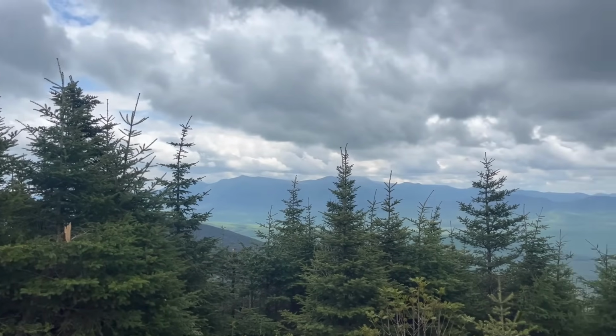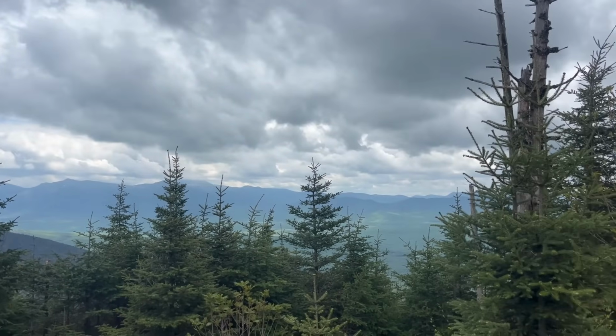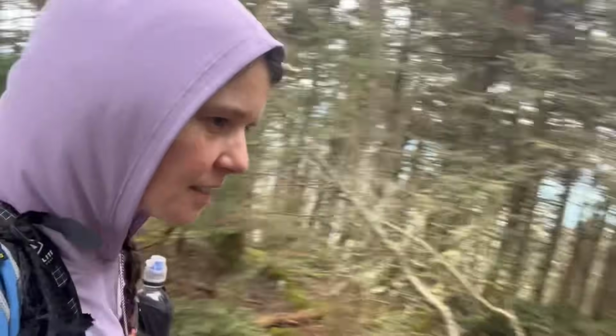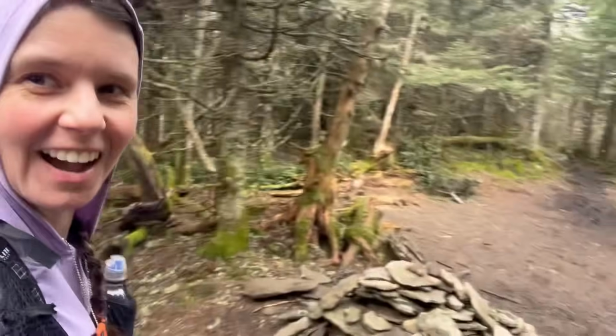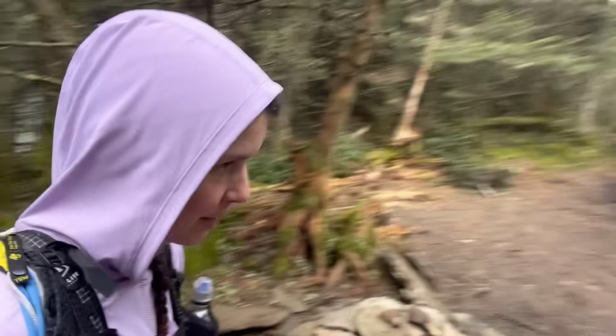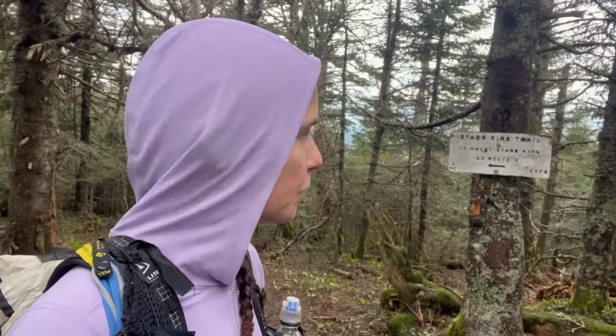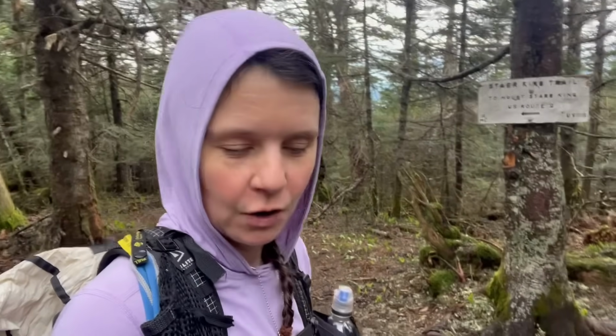But let's have a look first. It's pretty. So yeah, this is the actual top right here. But there's like no sign anywhere. Am I missing something? There's nothing that says I'm on the peak, except if I didn't have Gaia, I would be really confused, because even AllTrails seems weird. So anyway, this is the peak, 4,006 feet elevation with a cairn.